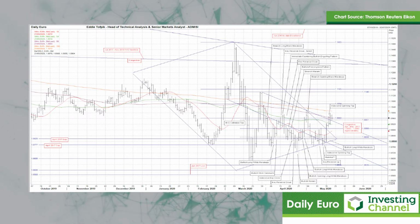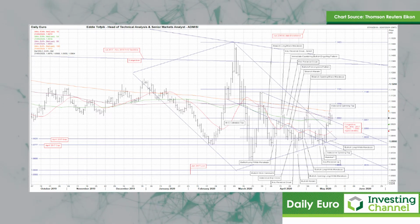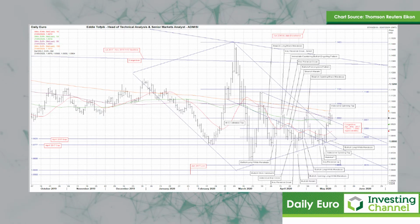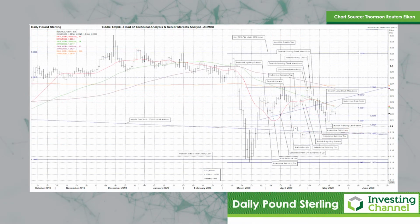currently at 110.13. Today, it has dropped down to the previous supports, presumably to gather ammunition for an attempt on the long moving average. If not, then this whole diamond pattern that's been so integral to 2020's action will become redundant. Watch this space. The next chart to look at is cable, aka sterling against the US dollar.